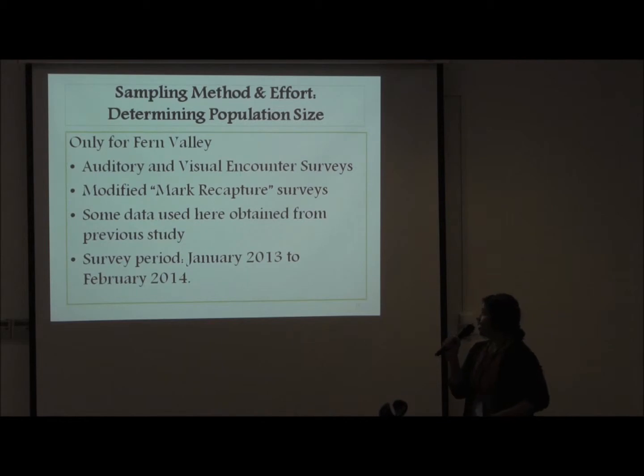In Fern Valley, I did a modified mark-recapture method, which is basically looking for the frog and determining whether I've seen it before. Each individual frog can be distinguished by the markings on its back, the presence of the tubercles, which are these black dots that you saw. Some of the data used in my thesis was obtained from my previous study in my third year.